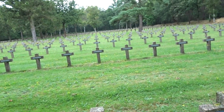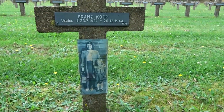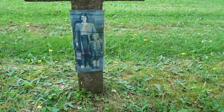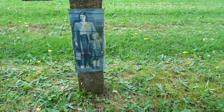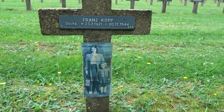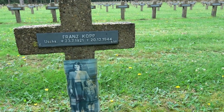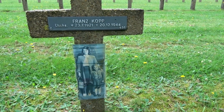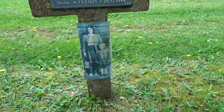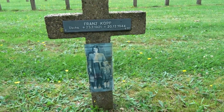One of the several photos that I saw already on the graves, this one stands out, because this is an older woman and a young child, and most likely it's the mother and the sister, probably, because the person that is buried here wasn't that old, so it's hard to imagine that it would be his daughter. But interesting to see this photo here as well.